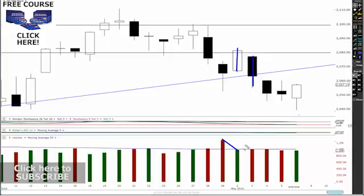And then we had this selling bar, and look, we actually had a slight increase in volume. And then we had another selling bar, and we had a decrease in volume. And we had this other selling bar, we had a decrease in volume. And now we had this bar here, and we even had a slight decrease, or maybe even the same volume.